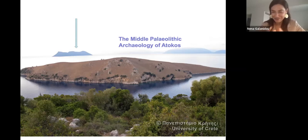I would always mention this because he gave us a good reason to explore the archaeology of the two karstic basins in the uplands of this island of Atokos that lies today in the middle of the Inner Ionian Sea, and it brought fruit.